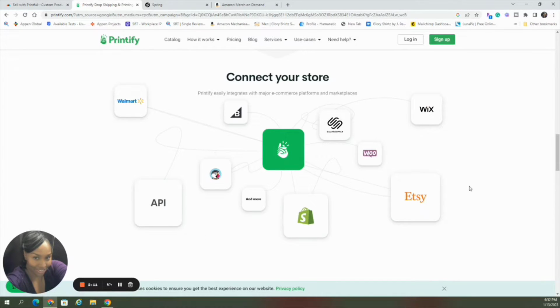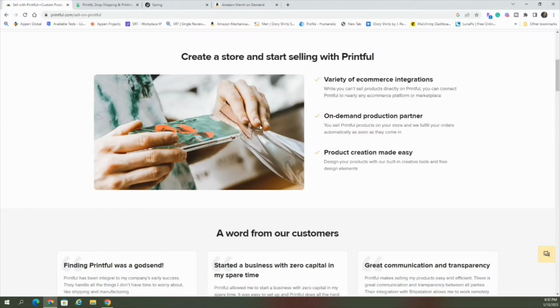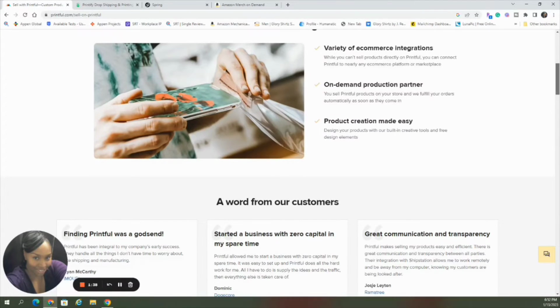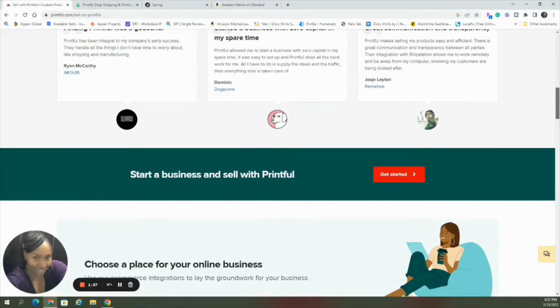So I'm always going to opt for free. And then you can also hook your Printify up with Gumroad. And then last but not least, we're going to look at Printful. Printful is also an on-demand store. Drop shipping, you can get your designs up on Printful.